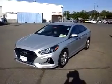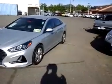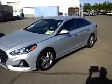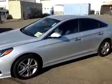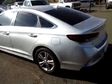Wanted to take a quick video here for you of our 2018 Hyundai Sonata. Sonata is a mid-size sedan. This particular one is that silver birch metallic color. Really is a good-looking car. The alloy wheels set it off, I think, along with the paint.